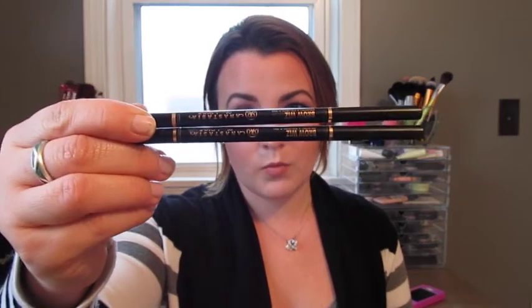The other ones that I'm kind of new to are these Anastasia Brow Wiz pencils, and mine are in the color Soft Brown and Ash Blonde. I got them in these colors because I recently dyed my hair a little bit lighter, so I needed some lighter brow pencils so that my brows didn't look super weird with my hair color. So I really like these. I like that they're just a twist up pencil and not one that you have to sharpen.